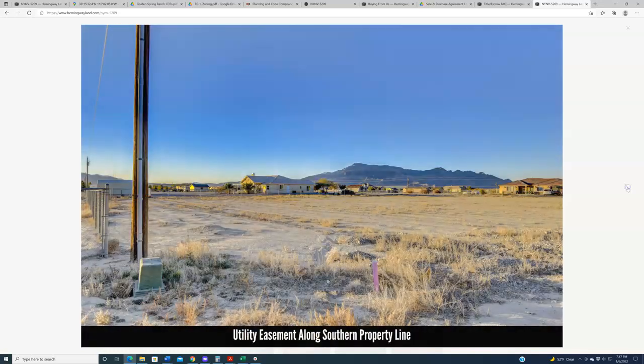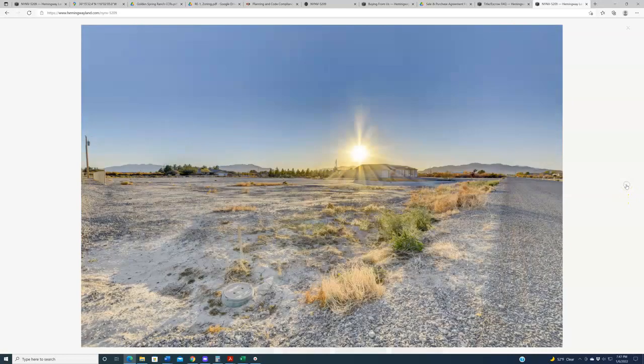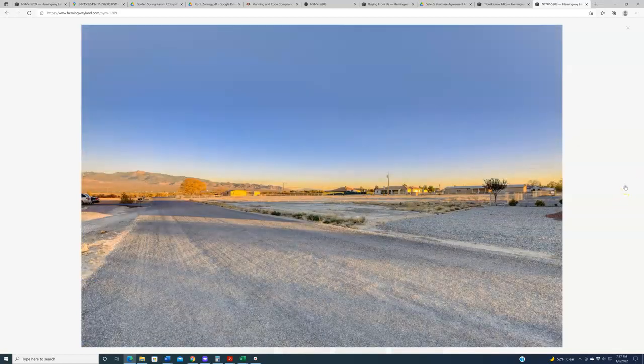Here we go. We're now along the southern property line here. This is the utility easement over here. You can see the power line that runs along the southern end. Also some kind of power box right here. And yes, there you go. There's also one of these. I'm not entirely certain what these things are called, but that obviously indicates some sort of water septic service available within the region.